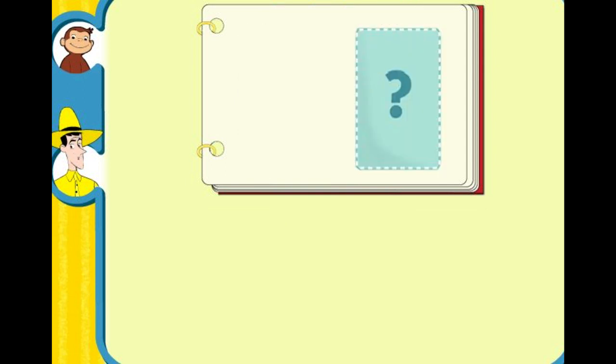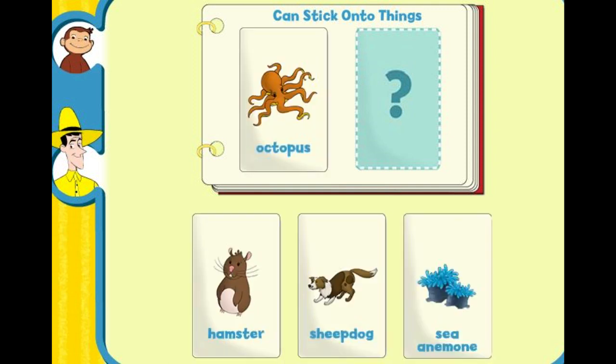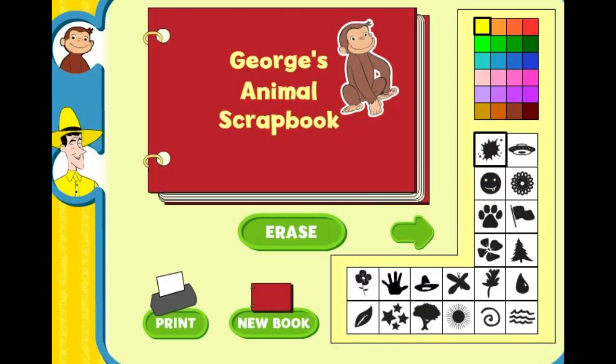Which of these animals can also stick onto things? Here's an octopus. A sea anemone. Ooh. You got it. An octopus and a sea anemone can both stick onto things. Great job. Find more or decorate. When you're finished decorating your pages, you can print them or just click New Book for more animals.